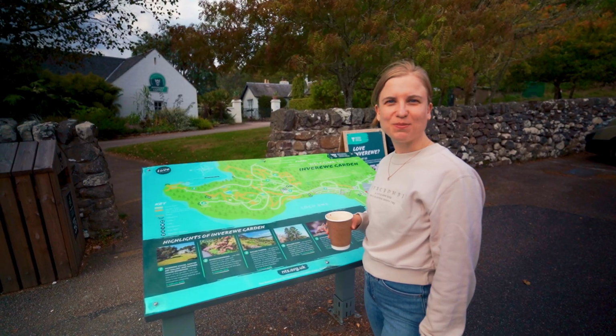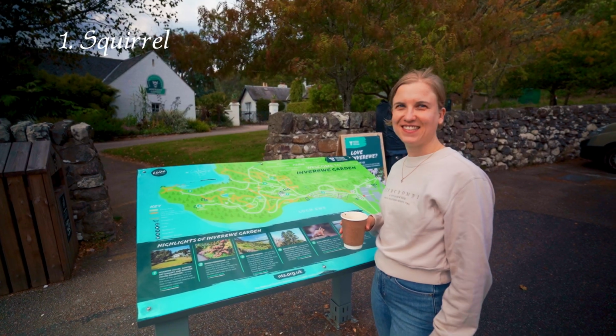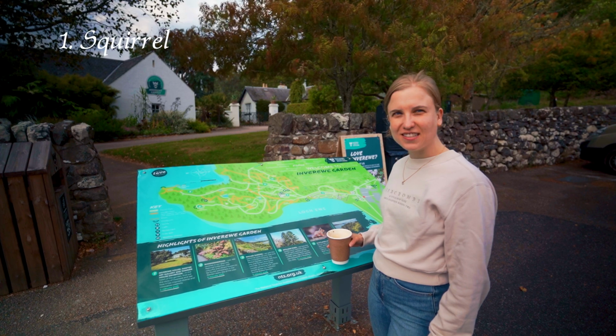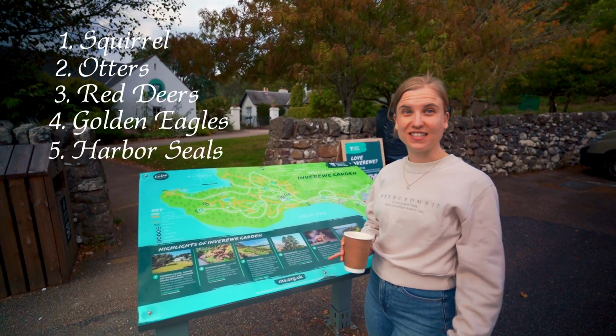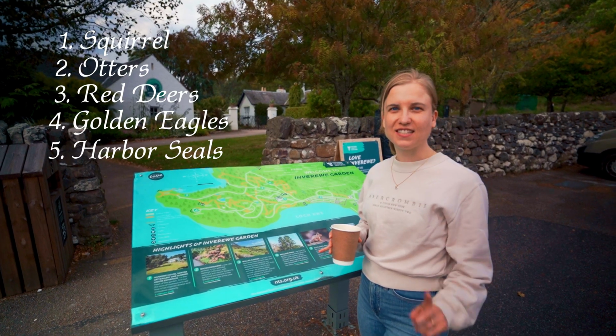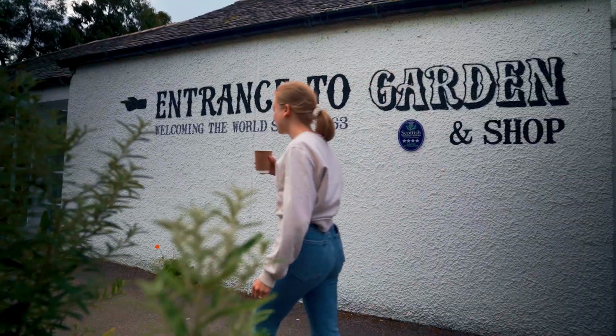Can you guess what the Scottish big 5 are? I'm guessing a squirrel. Ding! But what are the 5? So you've got squirrels, otters, red deer, golden eagles, and harbour seals. I'm pretty sure we've seen seals and squirrels already. What about a weasel? No. No weasels.